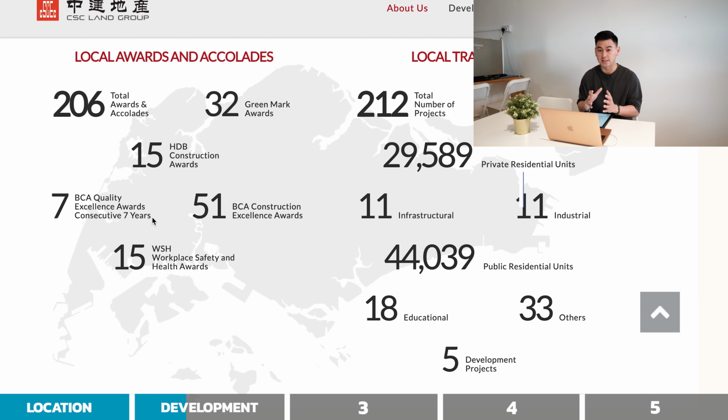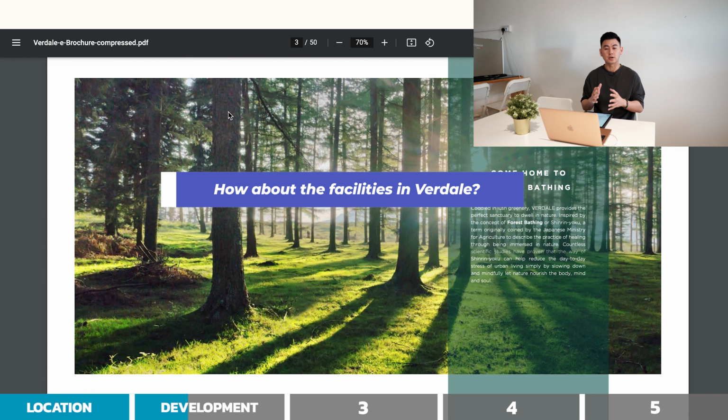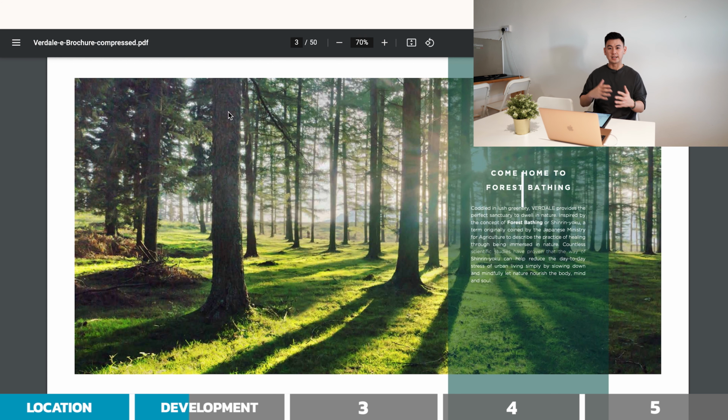Now, talking about facilities, let's take a look into the facilities itself. As mentioned before, because they are surrounded by nature reserves and nature parks, the developer basically wanted to blend all these nature elements into the condo as well, so that it seems pretty seamless. So the theme they have gone for is pretty smart.